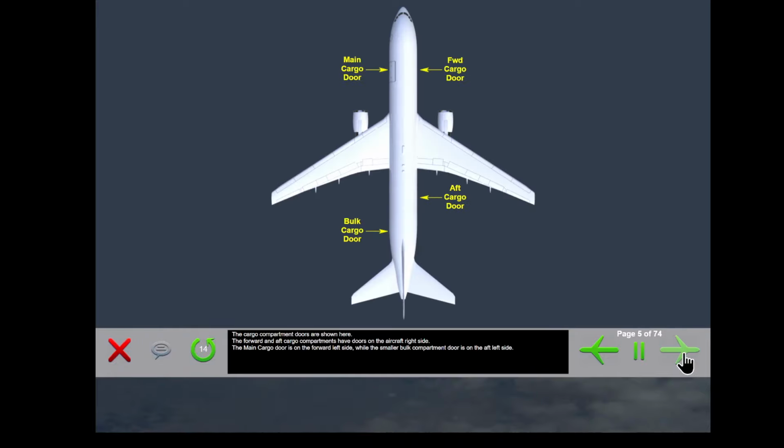The cargo compartment doors are shown here. The forward and aft cargo compartments have doors on the aircraft right side. The main cargo door is on the forward left side, while the smaller bulk compartment door is on the aft left side.